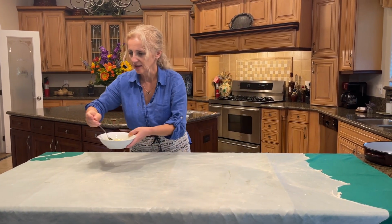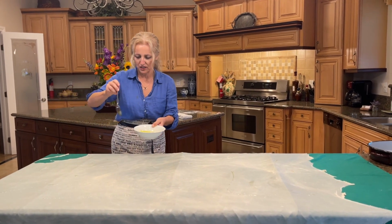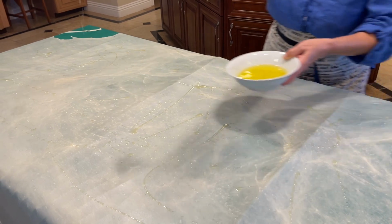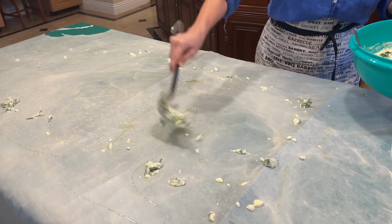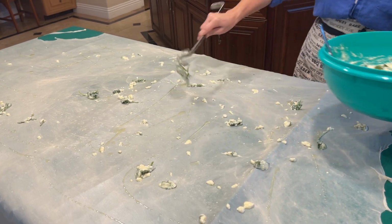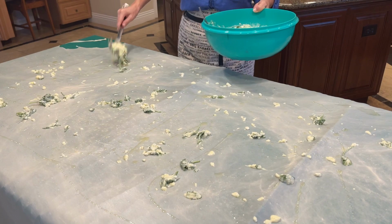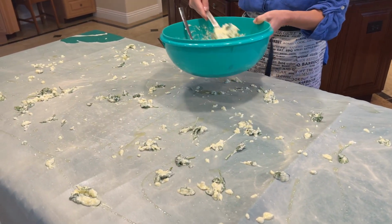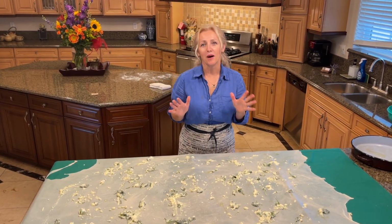So this is to make sure that all the layers are nicely separated and flaky. So we're just gonna try to kind of spread the cheese the best we can. And we're gonna use half of this on this sheet of phyllo dough and we're gonna save a half for the other one.